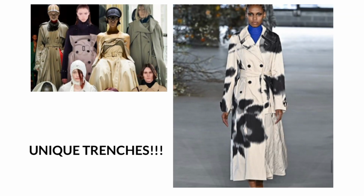Next trend is going to be unique trench coats. This is a fun one. This is an easy one. I feel like we can all play around with this one. I have a stunning coat that I need to show you.